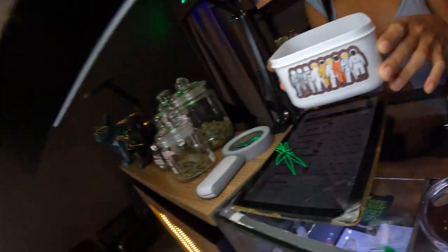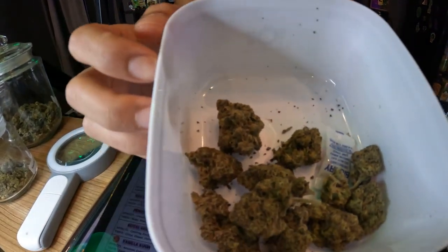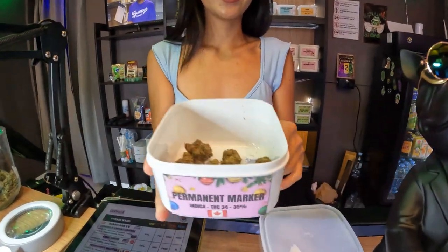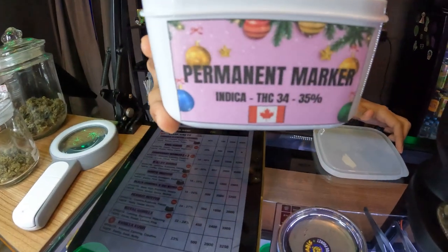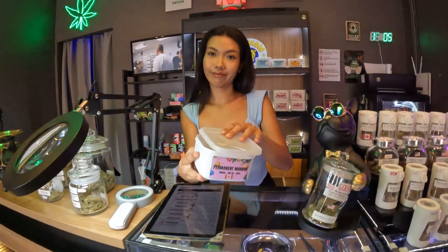By the way, THC is the psychoactive substance in weed, right? High THC. Okay, this one, how much? It's THC around 34 to 35%. 35%? That's way too much. Yes, it's a very nice smell. What's the name of this strain? Permanent Marker. It's made in Thailand, right? It's imported from the States. Canada.